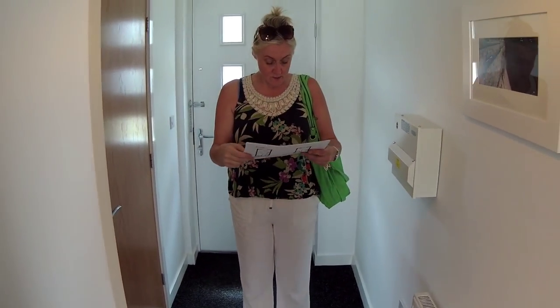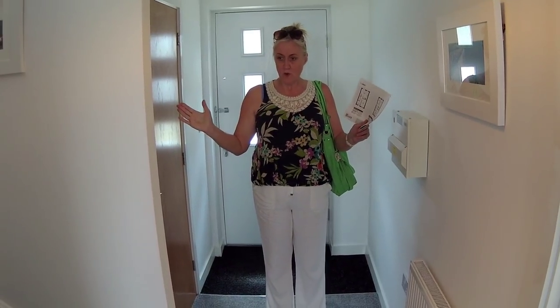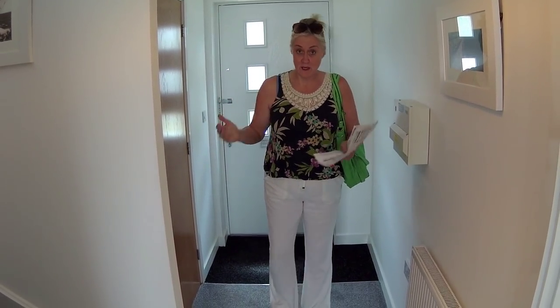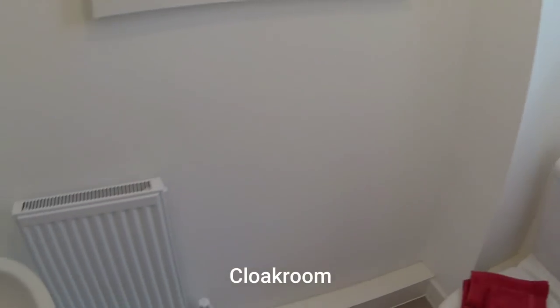Yes, actually it is. Beautiful white render, typical of the houses around here. Nice wide hallway as well. It is absolutely boiling in here as well. It's warm, it's 30 degrees outside. We've got a downstairs loo. Oh, that's nice.